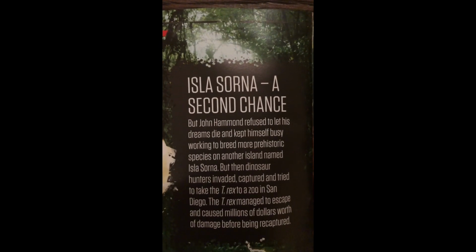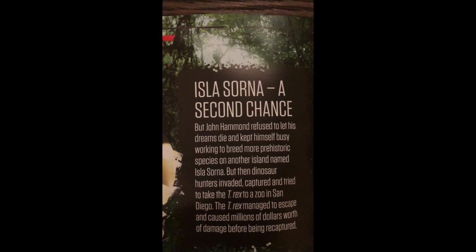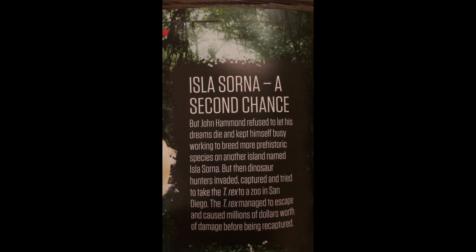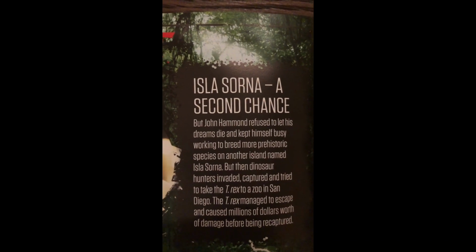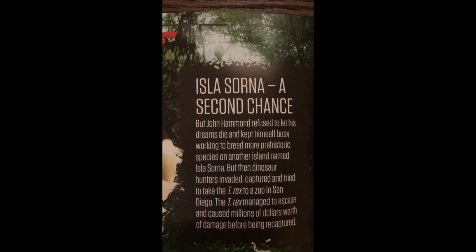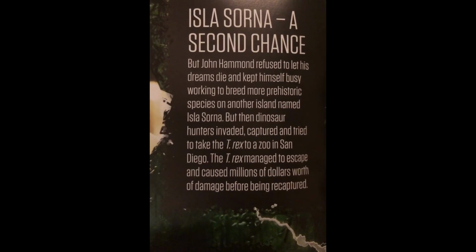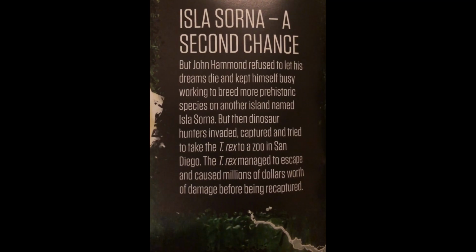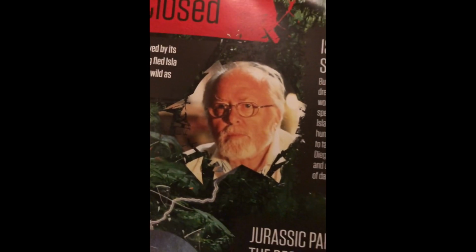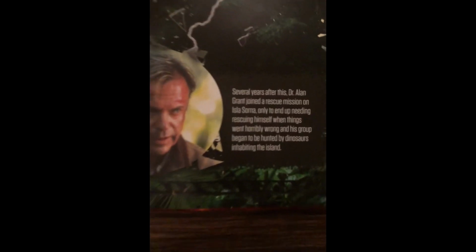Isla Sorna, second chance. But John Hammond refused to let his dreams die and kept himself busy working to breed more prehistoric species on another island named Isla Sorna, but then dinosaur hunters invaded, captured, and tried to take the T-Rex to a zoo in San Diego. The T-Rex managed to escape and caused millions of dollars worth of damage before being recaptured. And there's John Alfred Hammond. And this is a reference to Jurassic Park 3.